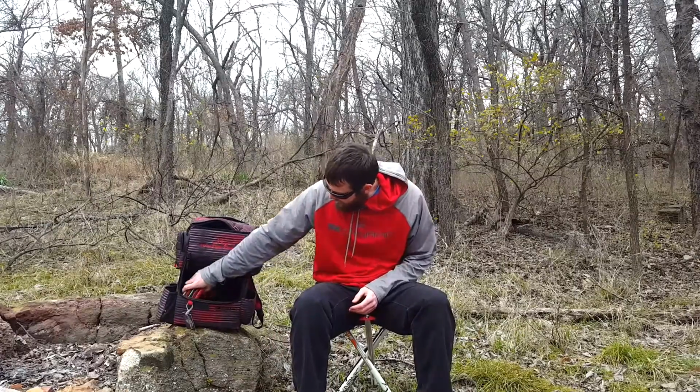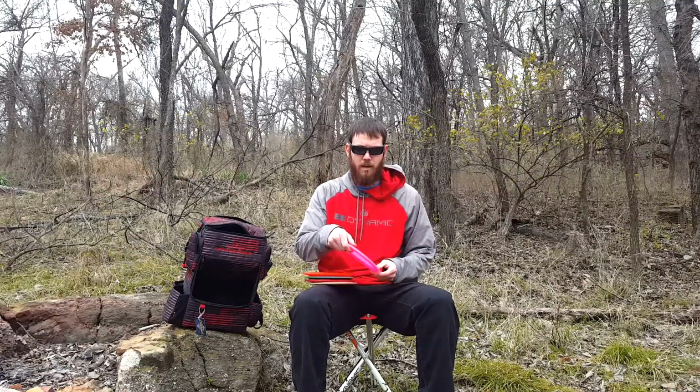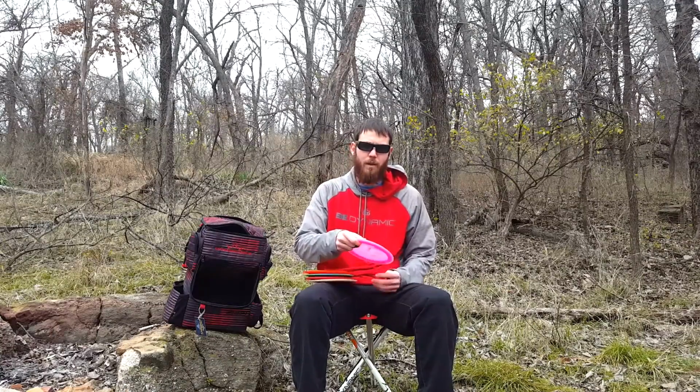And now onto my distance drivers. The VIP Sword. This was my Destroyer replacement. I love this thing. I can throw it hard on a hyzer, it'll pop up flat. If there's a little bit of wind, it'll turn. Or I can still throw my big sky hyzers with it.